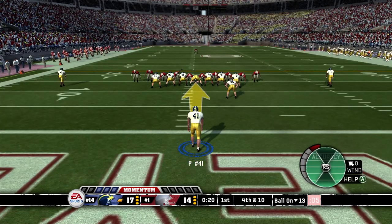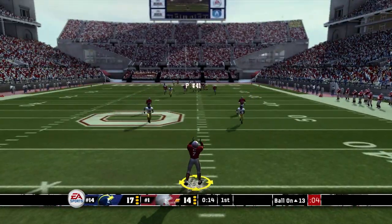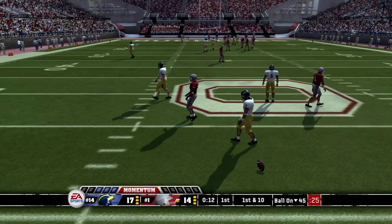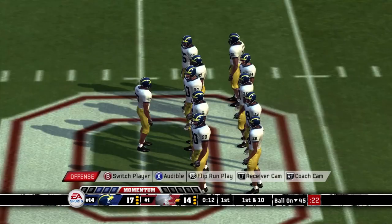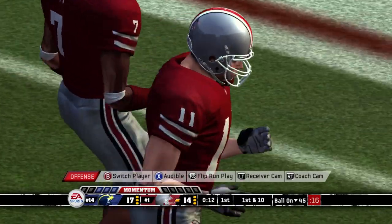Number 41 is waiting for the snap. Number 41 punts it, and this is a wonderful kick. Number 7 fields it to the 37, and he's taken down at the 45. Thanks to some nice passing on the last drive, the offense was able to take it down the field for six. And great play calling to help make that an easy drive. The question is, can they do it again?